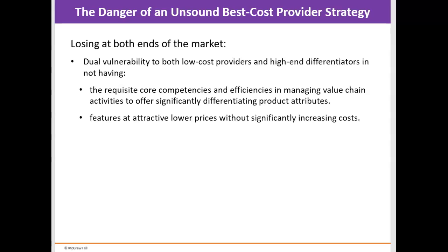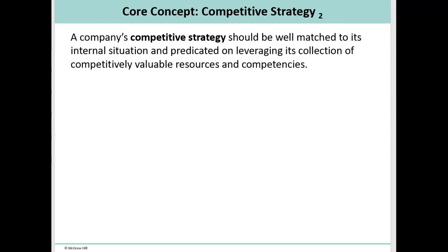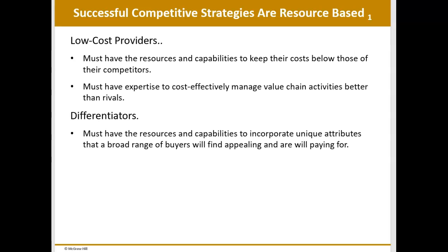Now, a company's biggest vulnerability employing this best cost strategy is getting squeezed between the strategies of various other firms that are using either low cost or high-end differentiation strategies. There are lots of ways to get squeezed in the middle, right? So the company's competitive strategy should be well matched to your internal situation. How can you leverage your collection of valuable resources and competencies to continue with your competitive strategy long term? So successful competitive strategies are resource based.